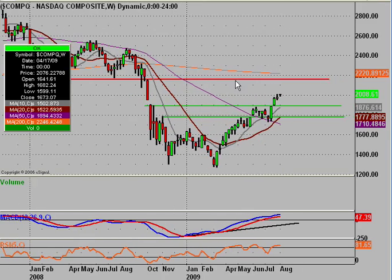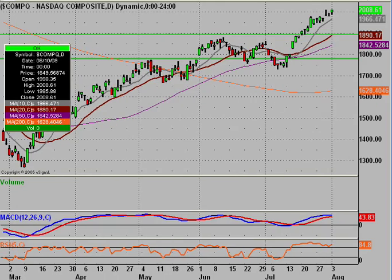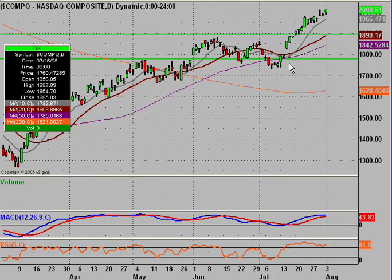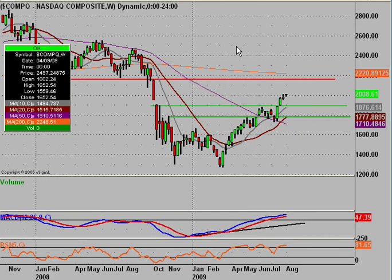So keep your eye on the weekly chart and the daily chart. Like I said, you can't really tell much from it besides we're just going like gangbusters, flying up. So the weekly chart at this point in time for me is a little bit more useful.